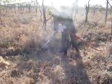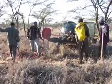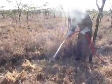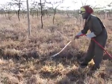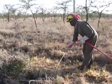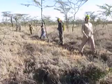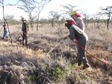This is a controlled burn being carried out at the Kenya long-term exposure experiment in Laikipia, Kenya. Right here, we're wet lining the fire break so that the fire will stay within the controlled area that we're trying to burn. This is Ryan Sensenink, who's in charge of the fire, setting it up.